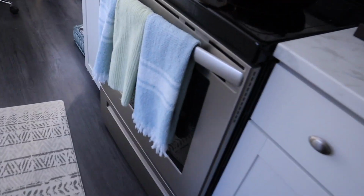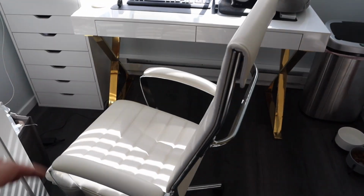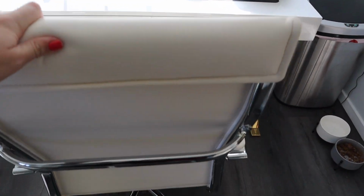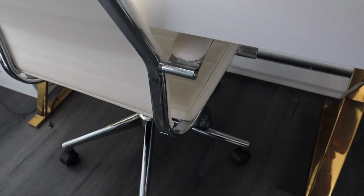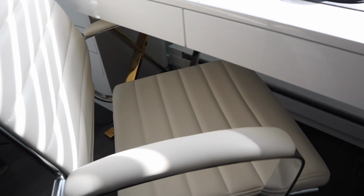In the kitchen, I always change out the dish towels here depending on the season. And I actually got a new desk chair. It's super cute, super white. I actually needed it to fit under my desk, and it wasn't fitting flush under my desk before. But loving this, even to brighten up the area for spring.